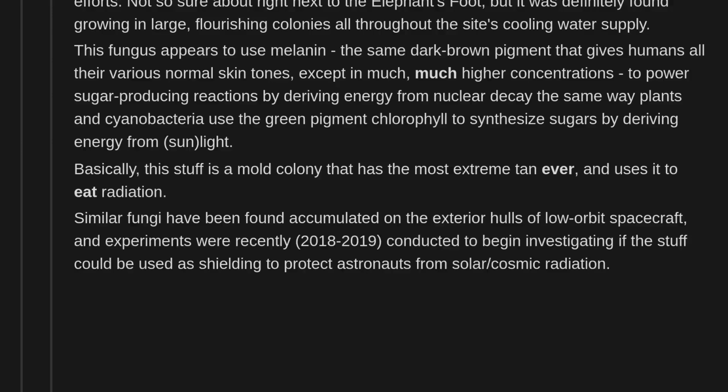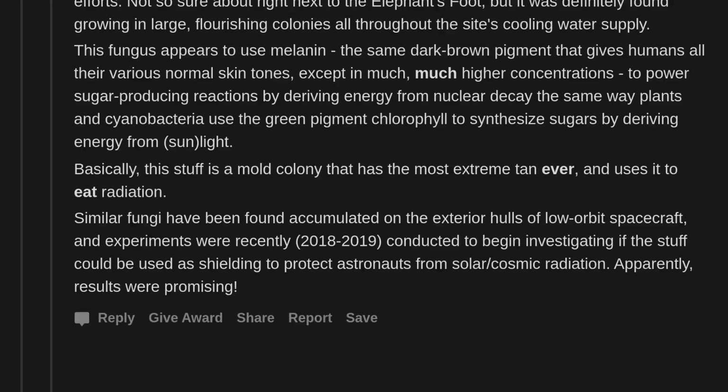Similar fungi have been found accumulated on the exterior hulls of low-orbit spacecraft. And experiments were recently, 2018 to 2019, conducted to begin investigating if the stuff could be used as shielding to protect astronauts from solar and cosmic radiation. Apparently, results were promising. Imagine going into space in a mushroom suit.